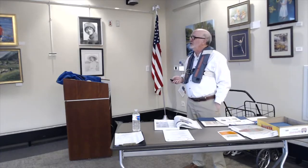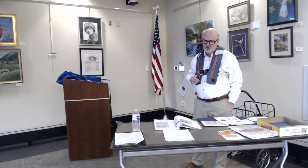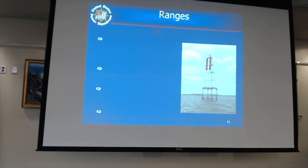Not too many ranges. They're more typical on rivers. The idea of a range is that if you're coming up a big body of water and they don't want to put buoys everywhere, and it's pretty much a straight line, they will set up a range. And if you just get yourself lined up on the range, you can just hold right on and keep the range lined up, and you can motor right up the channel until it's time to turn.